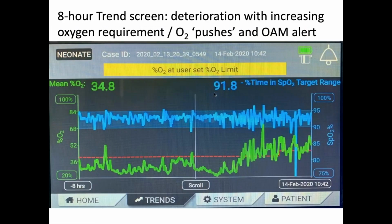Here's another example. I think, in fact, Ron showed you from the paper that we published, a pattern a bit like this, but over a 24-hour period. What I'm showing you here is an 8-hour trend. And what you're seeing here is a fairly stable baby, but who in the last couple of hours is showing increase in oxygen requirement. The oxygen limit has been reset a bit higher, but still it is alarming to indicate to the user that this baby's oxygen is going up, and this alarm comes on after 2 minutes of the oxygen delivery being above your set value. And you can see further pushes in oxygen to keep stability here. This baby unfortunately had an infection and ended up requiring mechanical ventilation.